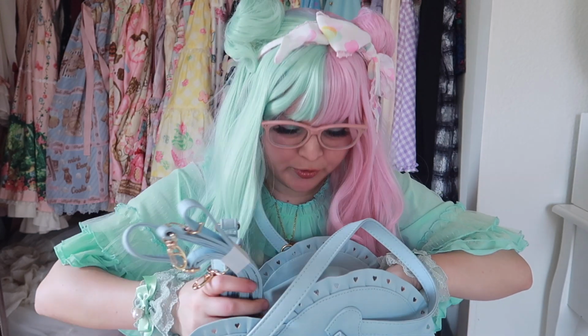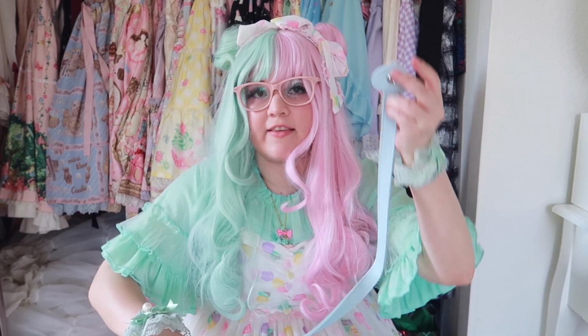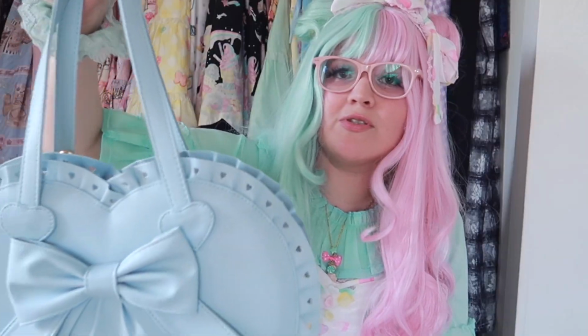It's very roomy, and even though it's made of a softer material, it's a good material. It's not scratched up at all. It's made so well, and I love the fact that you can just snap these off and rearrange it to be however you want it to be. The only downside to this is that it's just so big.